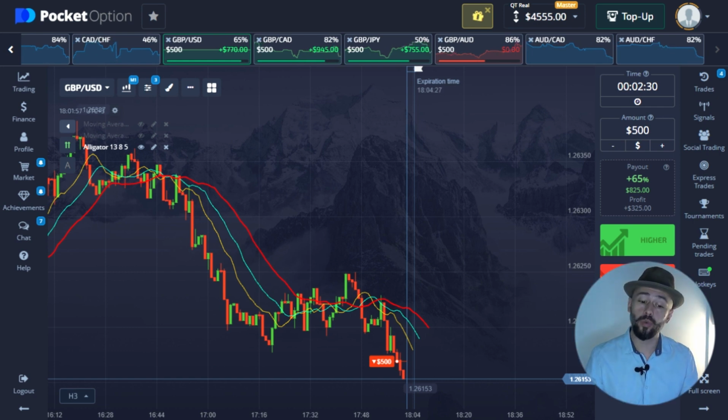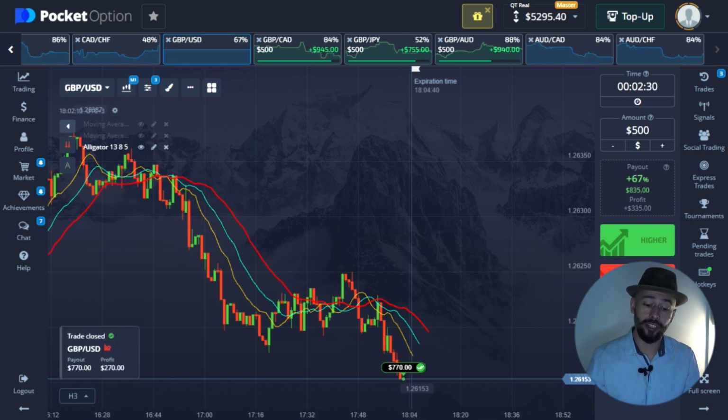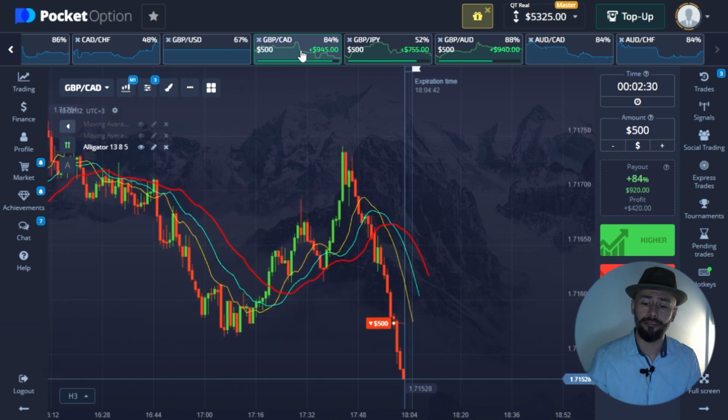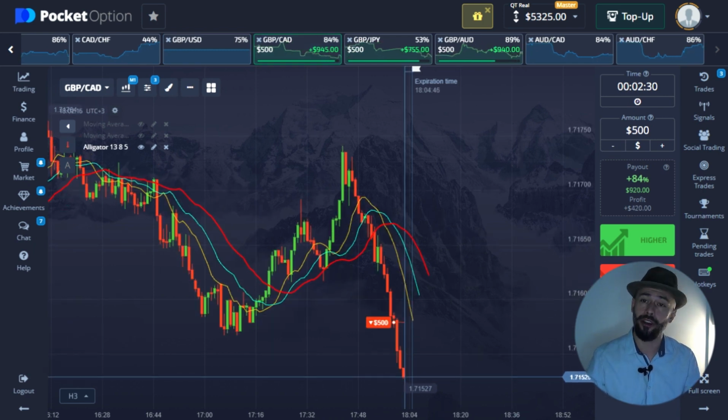Ever wondered why they pinned the alligator name on it? Well, the creator thinks it has a bit of a predator vibe to it. Here's the deal: each average is like a chomp of an alligator jaw. When all the averages get tangled up, the jaws are closed. Alright folks, we just closed our first deal.